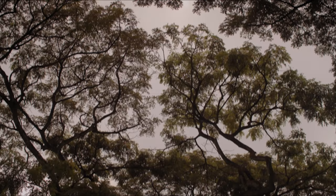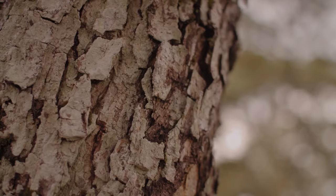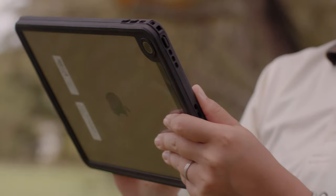One of the ways technology has bloomed here is that it's used to care for trees. So my colleague now is doing a routine tree inspection, and all this data will be updated on the tree inventory. Every single tree has a unique tree ID associated to it.